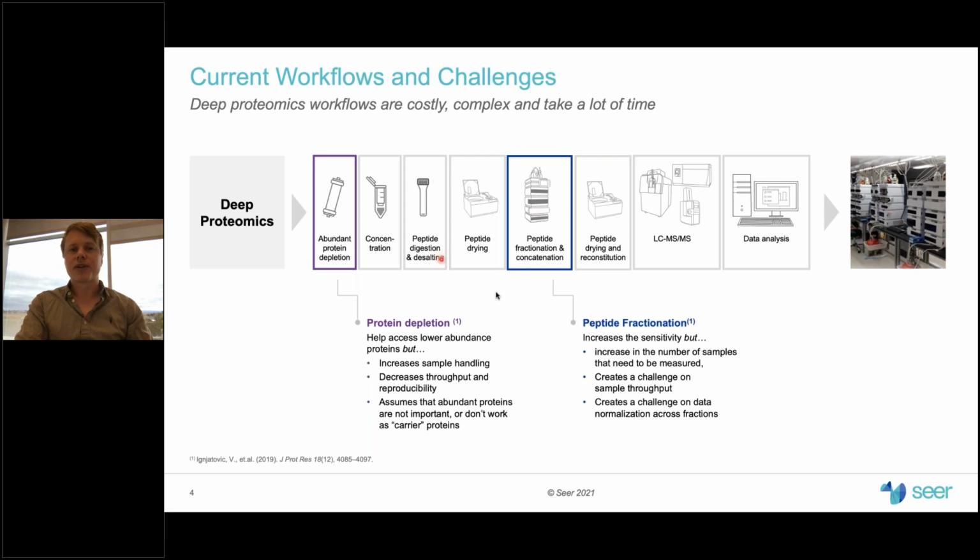Then those laboratory workflows include often peptide fractionation. That means that you separate the peptides before you inject them into the mass spec by high pH fractionation, for example, to decomplex individual injections and essentially make it easier for the mass spec downstream to map out what is in your sample.